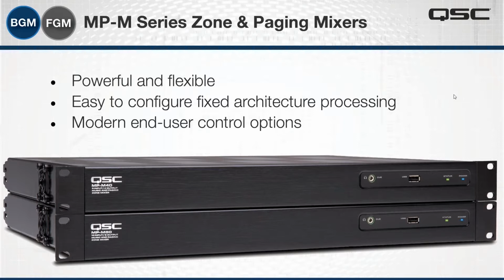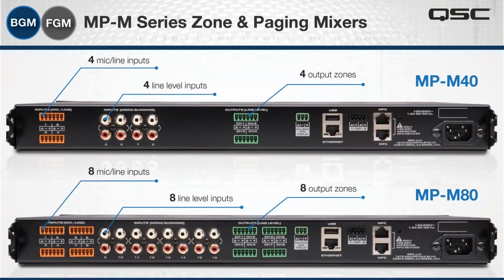We created two processors, and you'll find that their prices are very affordable. Normally I press that button and it changes, but let me go to this and page down. There we go. So the two processors, here's all the action. The MPM 40 is an 8 input. I've got 4 mic lines and 4 line level inputs, so a total of 8 inputs, and then outputs for up to 4 zones. The MPM 80 is a 16 by 8 processor, and really the only difference between them is the number of inputs and outputs. In regards to the rest of the processing, they're completely identical.